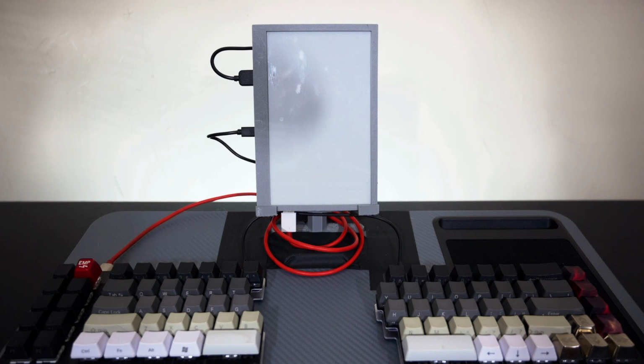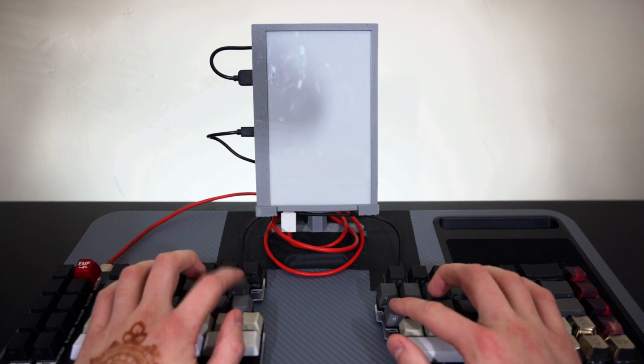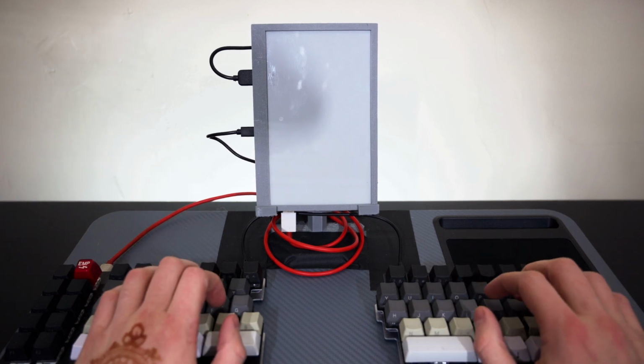Hello, Sporp here. This is my infinite notebook. You type something and the notebook writes your words to the screen.